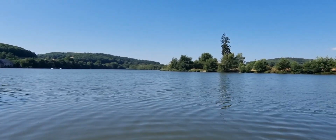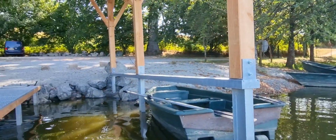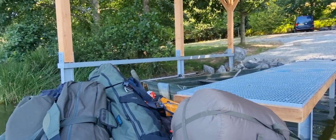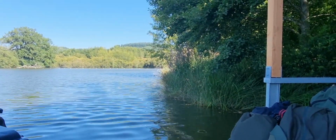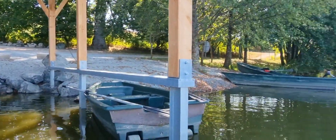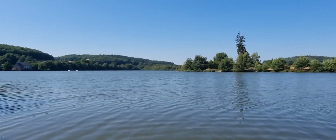Oh, that was a bit of an effort. They got a new dock in here now, which is nice for loading up the boats. But we're all loaded up. And it's the start of a 2-weeker.